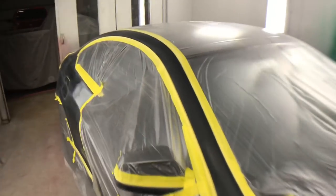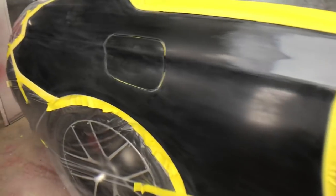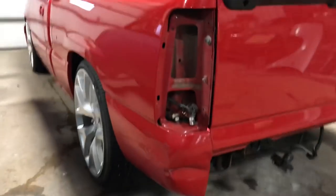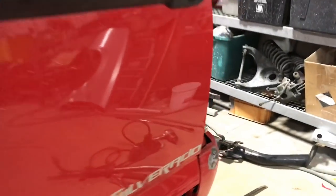She's all scuffed up, ready for paint. So while Dan's up in the booth spraying that one car that I was sanding for him, I took the taillights off, and as you guys seen, he was working on this side already. Finally, I don't have that dent.